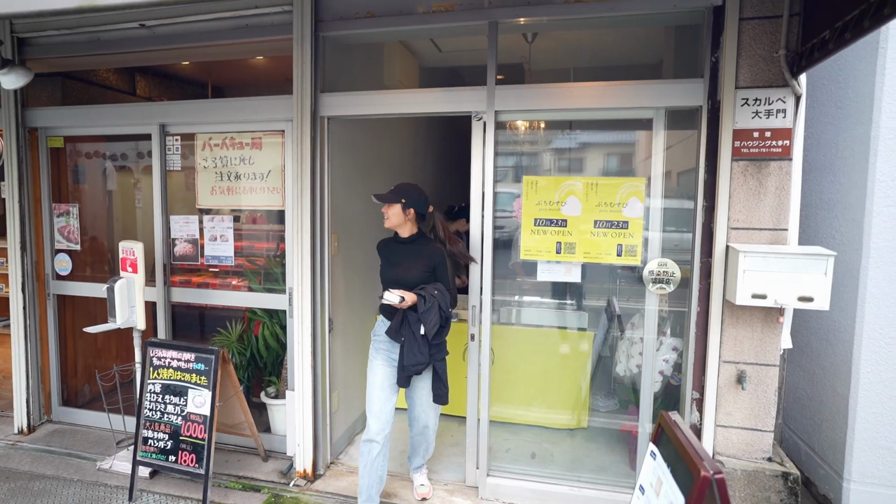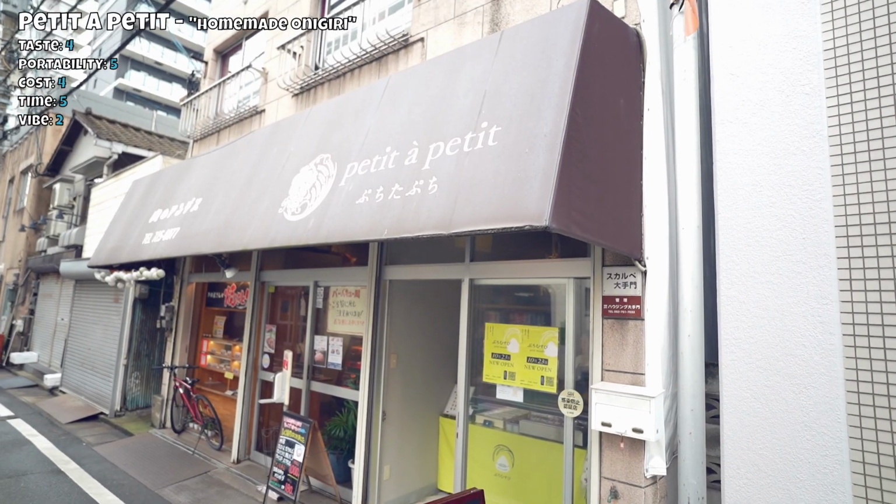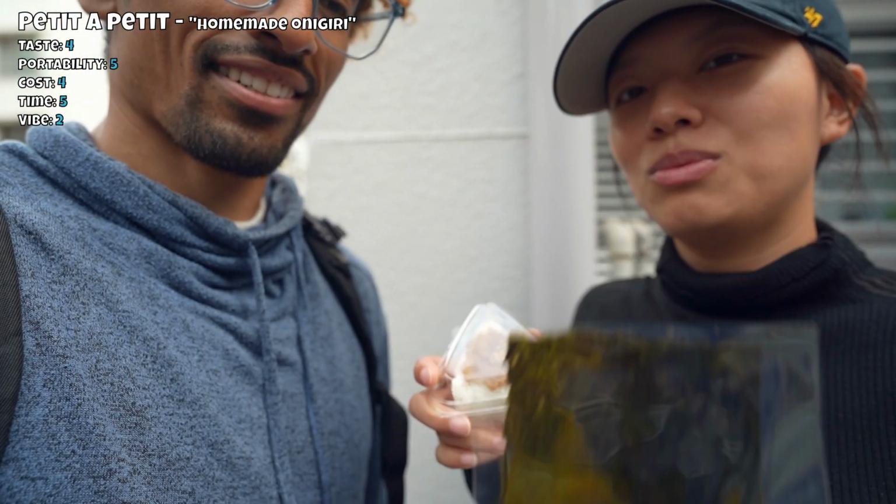So very quick and sustainable for you to get back out there and play some more Pokemon Go. From one random spot to another, here is a new spot that you might add to your itinerary. We just randomly spotted this shop right here, and we found out it just opened for 3 days. We choose the meat, miso. They also give us the seaweed so we can roll it right before we eat it.